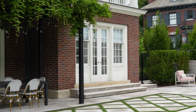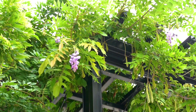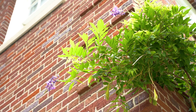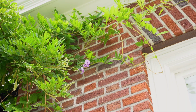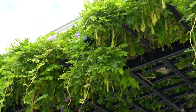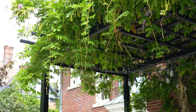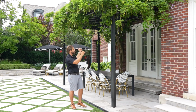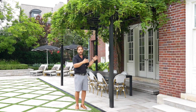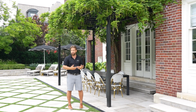So what you see above us here is a wisteria that was existing from the original landscape. And along with a lot of the other pieces of this project, maintaining the history of the home and some of these existing features was really important to our client. So we had to come up with a way to preserve this within the new landscape. So the concept was that we would manufacture a fabricated metal pergola. The original canopy of this wisteria was actually about 5 feet lower than it is right now, basically blocking this doorway into the yard, which was kind of an important centerpiece.